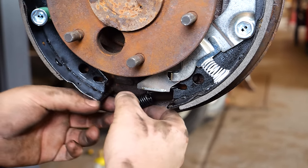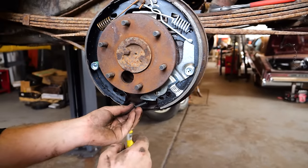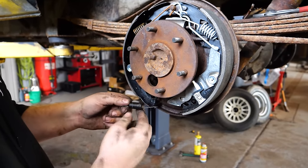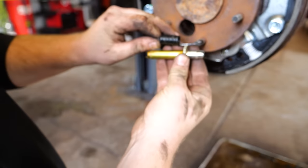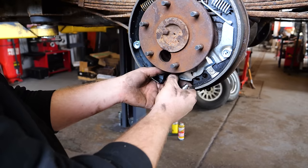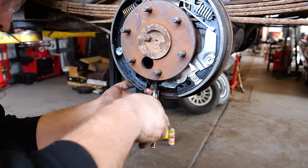I put this all together and I was having troubles turning this one, but the other one turned just fine. So I came back and looked and realized that, yeah, that's a specific bend where this hits the star wheel. You can see where it was hitting and it doesn't allow it to turn, but this way allows it to turn. You learn something every day, I suppose. Attention to detail will save your ass every time.